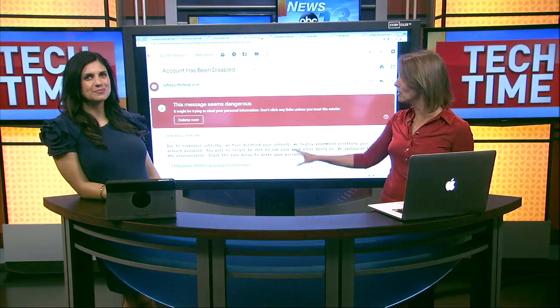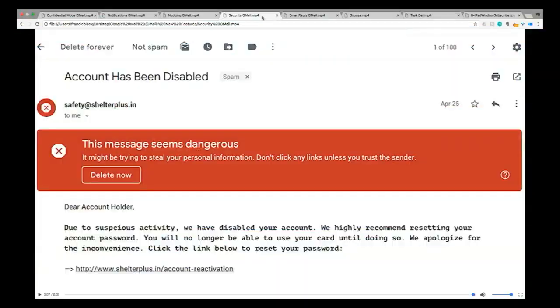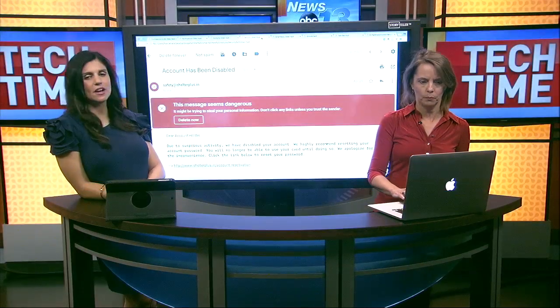That's exactly. All right, the next one is for security. If Gmail suspects that you have received a dangerous message, somebody's trying to get your personal information, it'll give you a big red warning. This message seems dangerous. Don't click on any links, and you can actually delete it now. If you know it's a trusted user, then you don't have to delete it, but it gives you that nice warning. Some security there. Yep.